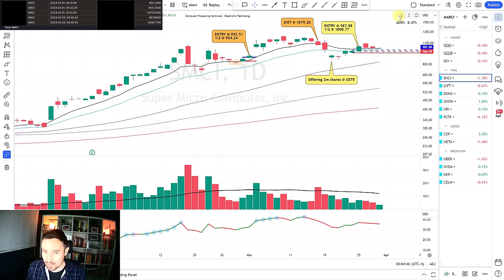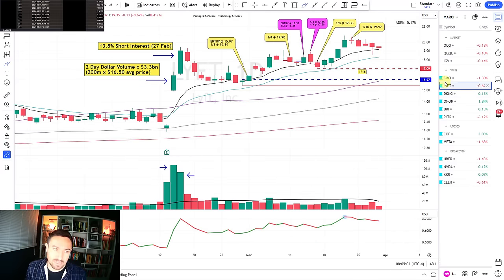So SMCI, at the time of filming this, I still have a position in this one. Again, the framework I have in my head is pop, testing action, tight little bar. Maybe I'm thinking about this on Monday, maybe I am, maybe I'm not. That's a tight little inside bar. Volume's really stair-stepped down. That looks pretty interesting, right? We'll see what I want to do come Monday. Let me take you through this one again.